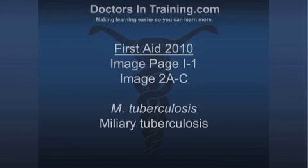You see that here in the left medial upper lobe of the lungs. So that can disseminate everywhere in the body, right, and cause a miliary TB.